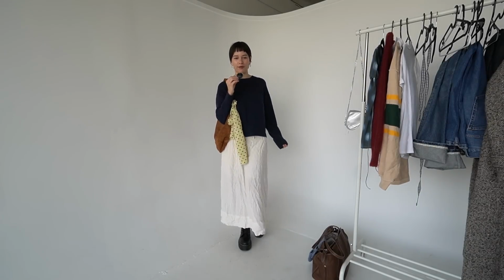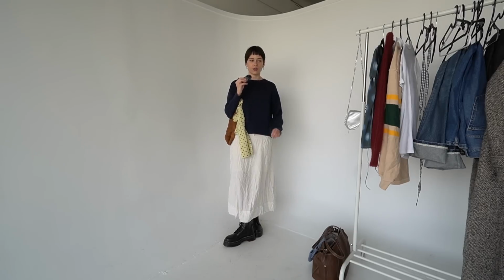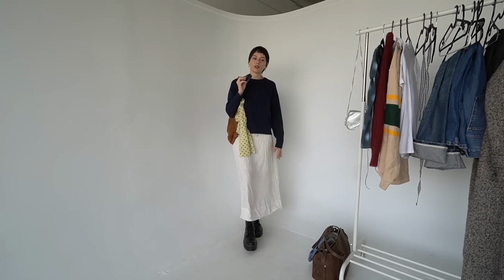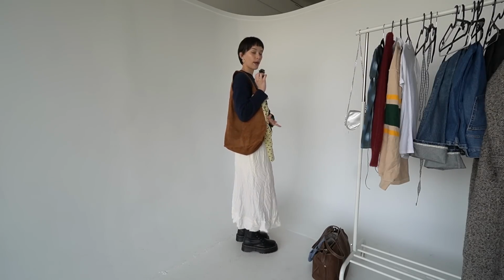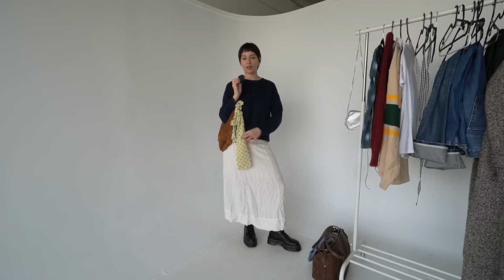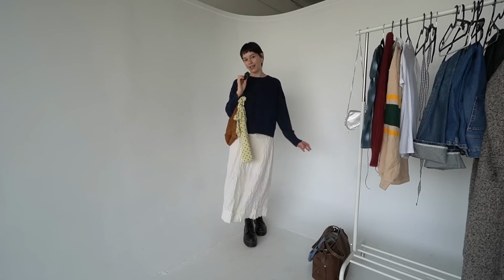Obviously, if it was cold enough, I would just throw a trench on over it. I'll show that in a second. But I really like how this outfit looks without it. I like the navy blue and the cream and the black boot. And then I added this suede purse that I got off Etsy, and it's real suede. And then this is my friend Amanda's scarf that she lent me, and I just tied it on there because I thought it added a little something.